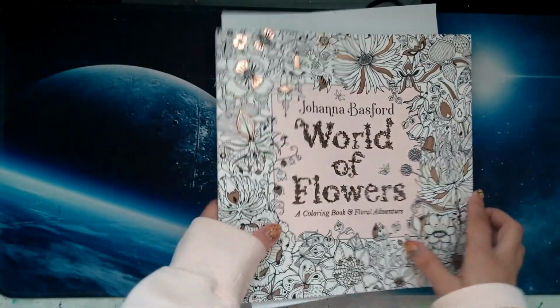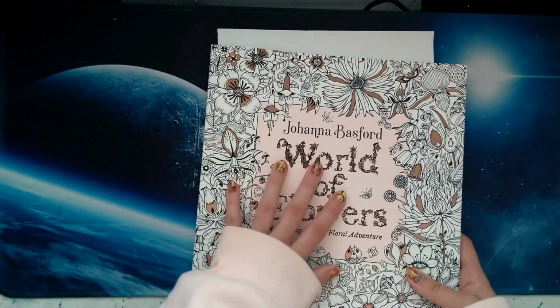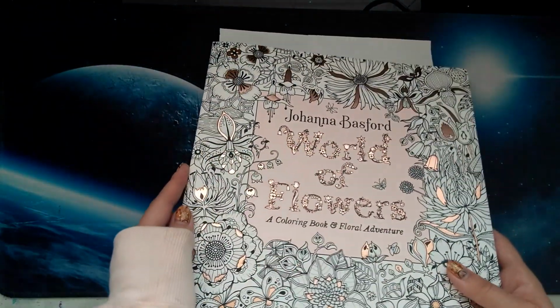And that is about it in this book. Absolutely gorgeous. I love the cover of this one. I really love that rose gold color.